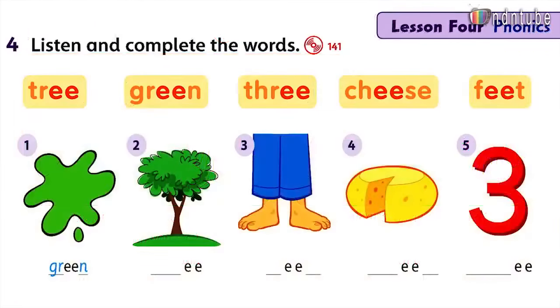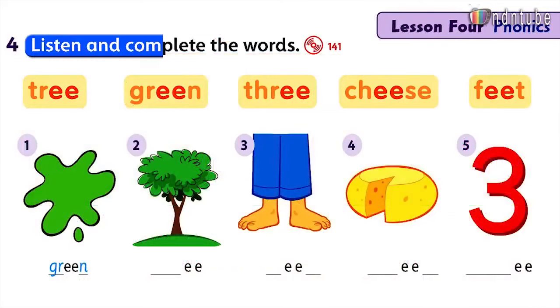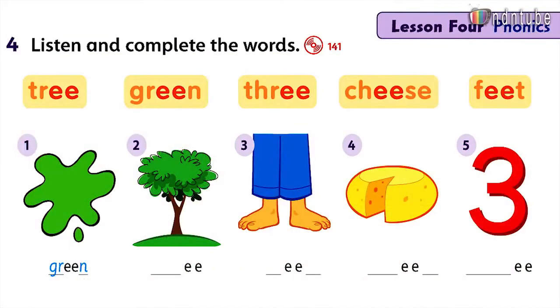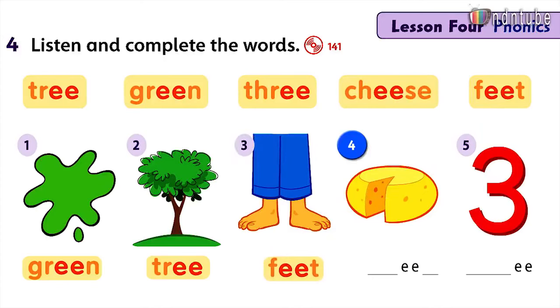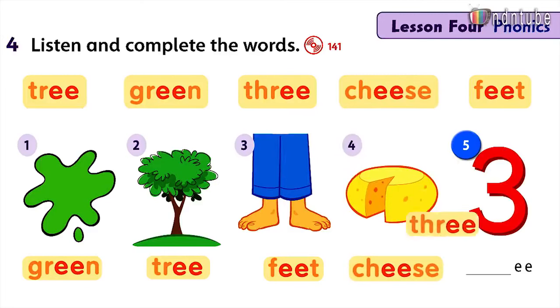Listening 141. Listen and complete the words. 1. Green. 2. Tree. 3. Feet. 4. Cheese. 5. Three.